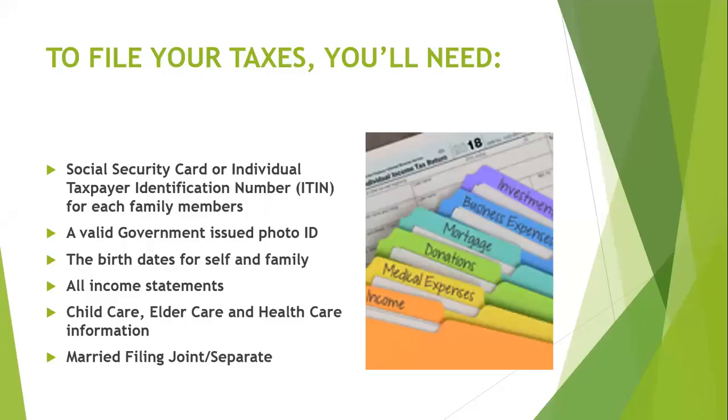Now, when you come into our site, you will definitely need to bring a Social Security card or an individual taxpayer identification number, or we call it an ITIN, for each family member. Now, keep in mind, those Social Security cards have to be the original. They cannot be a copy or duplicate. The ITIN has to be a letter, the actual letter. You'll need to bring a valid government issued photo ID.